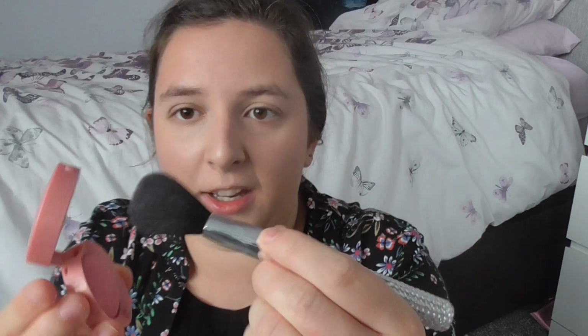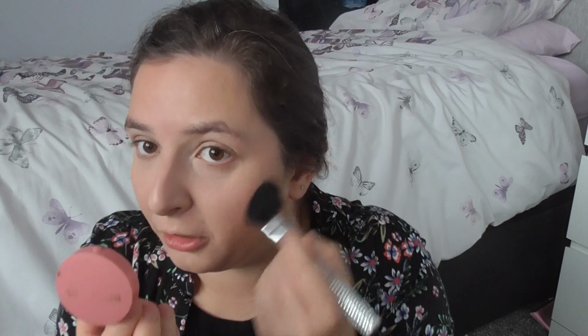The next product I'm going to be using here is this really nice blush pot, and I've only just come back to this recently, and this is the Bourjois Golden Rose blush. I'm just going to be using this Claire's Accessories blush just to apply this to the apples of my cheeks.